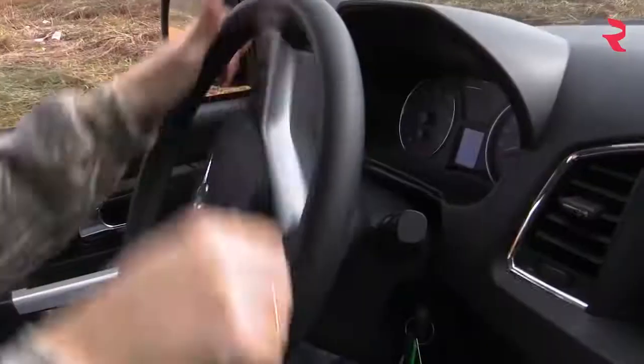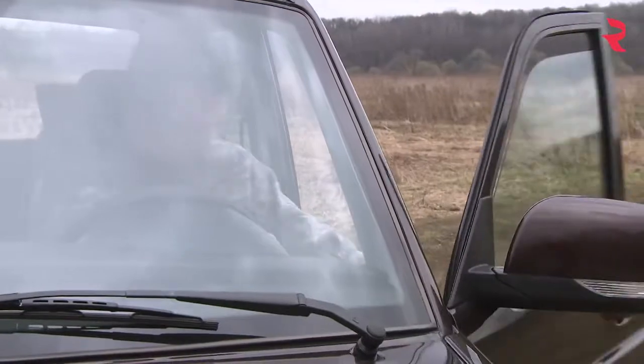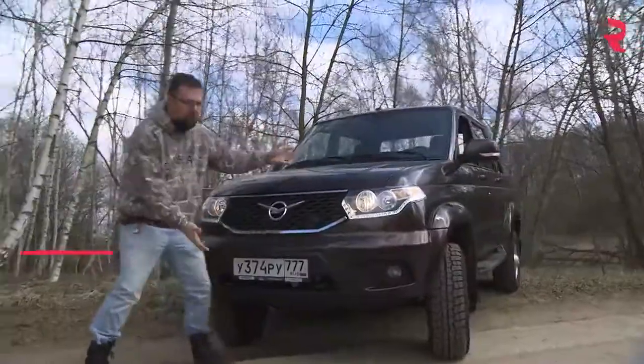I'm your host Tim Kirby and my mission is to test out every car that the Russian auto industry has to offer. And today we have this big bad boy.